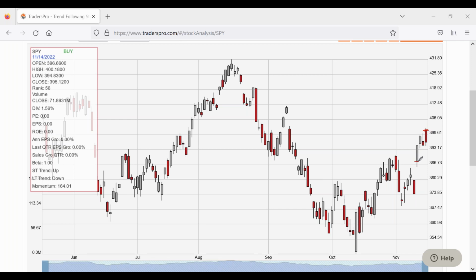Remember when it had the CPI report back here, it gapped up and within that first hour or so, it started taking off. It had a little bit of a pullback initially, but then it really started taking off right after that. This didn't here. It gapped up, tried to maybe rally a little bit, and then it started to slide. Okay. Now we're trading lower than where we opened.